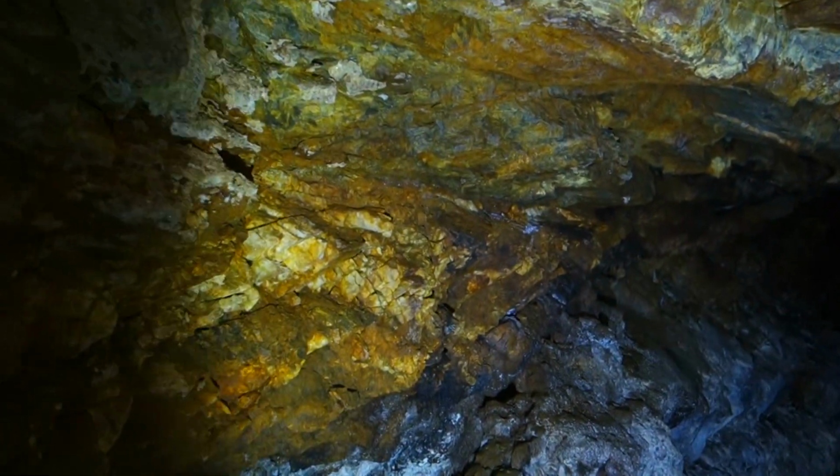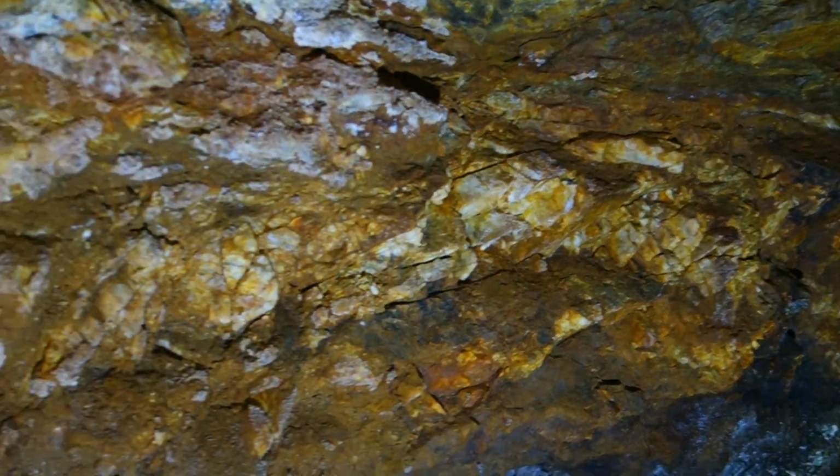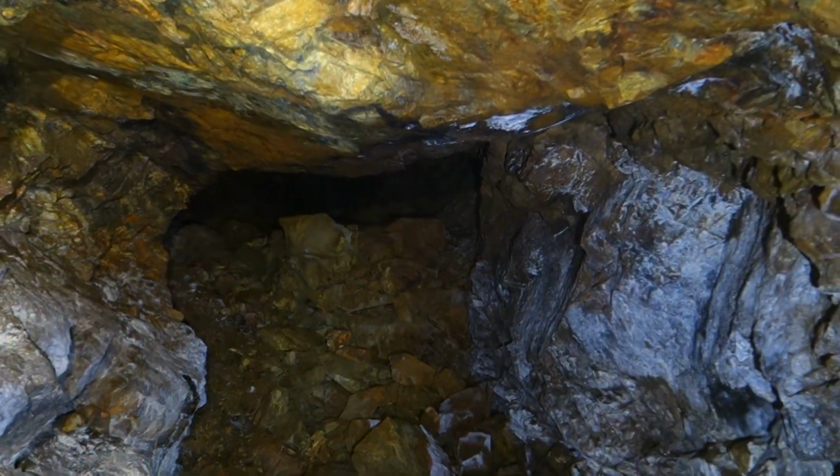Wow, there's a lot of quartz back here. Is there any quartz on the right? Or was it all on the left? Up over my head there was a really iron encrusted vein. Oh, looks like we can get up there. I don't know if we can get beyond yet, but at least get out of the water.